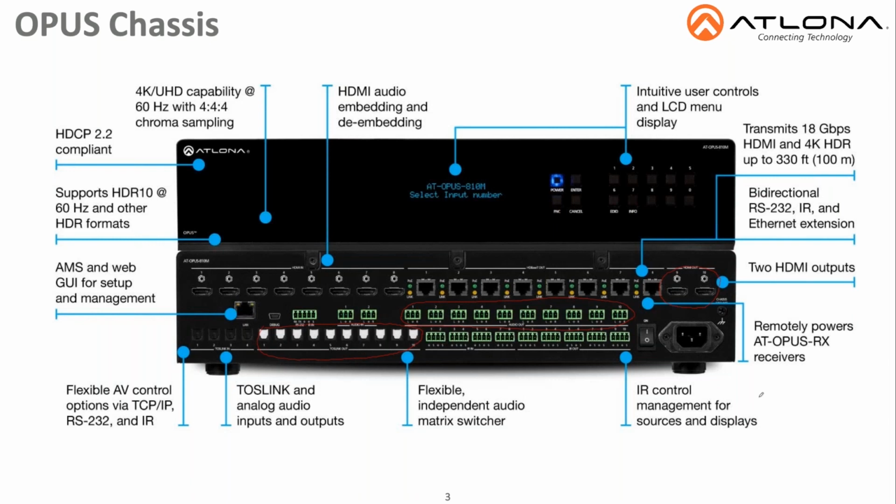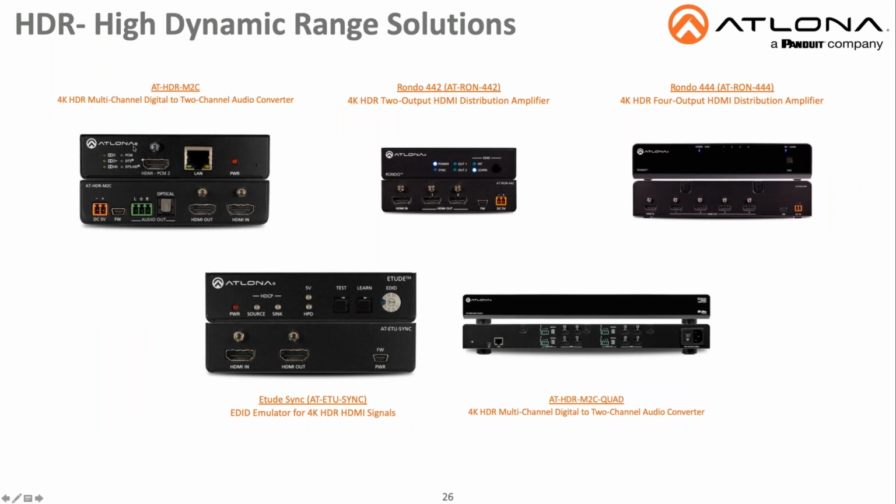Yeah, the OPUS chassis itself does not do any downmixing. So whatever you send in, if you send multi-channel in, that's what it's going to output. If you send two channel in, that's what it's going to output. If you actually need to downmix a multi-channel to a two channel, you'd have to feed the signal out first to the M2C. Let me pull that product up here again. Out to one of these M2C devices right here to do the downmixing locally for that zone.